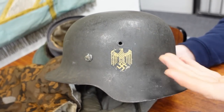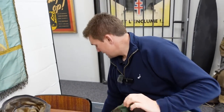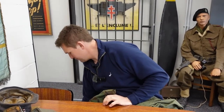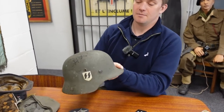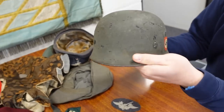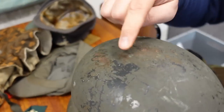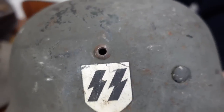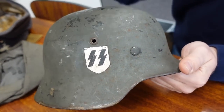So quite hard to find an EF M42 Navy helmet. And then the best so far, because more stuff will come in the next shot, but here is a double decal SS helmet. The best thing about it is actually, if you look on the paint here, it used to be a black helmet, Allgemeine SS black double decal helmet, and was reissued during the war with new decals applied on top of the old ones.